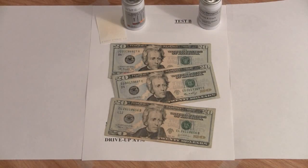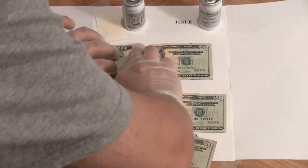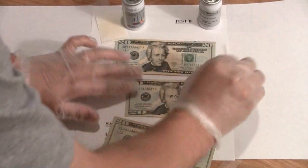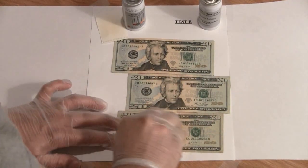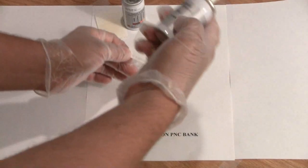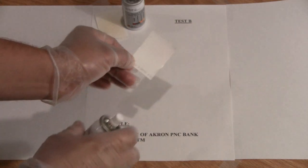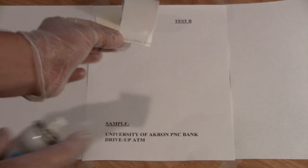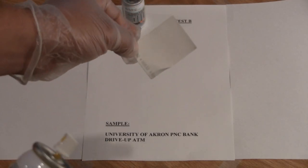We've now brought all 3 bills back into the picture, and we're going to use a different test strip that is specific to testing for cocaine or crack. Repeating the process, we're going to take that test strip and drag it across all 3 bills removed from the ATM at the University of Akron. Once we've swabbed the bills with that test strip, we'll spray it with the reagent. And a very, very light purple color is detected on these bills, indicating a very, very minute amount of cocaine residue.